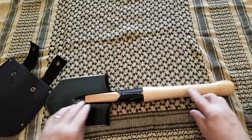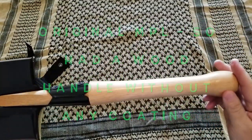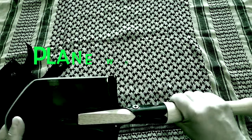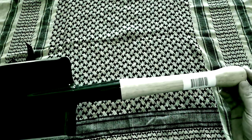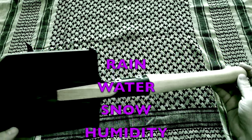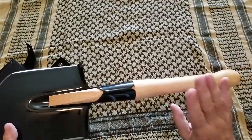This one, as you see, has a clear cover. The original shovel didn't have it. The original shovel had just plain wood. It had a fire seal. It was sealed so it would be preserved from water and other environmental factors like snow and humidity. So the shovel didn't have a clear coat.